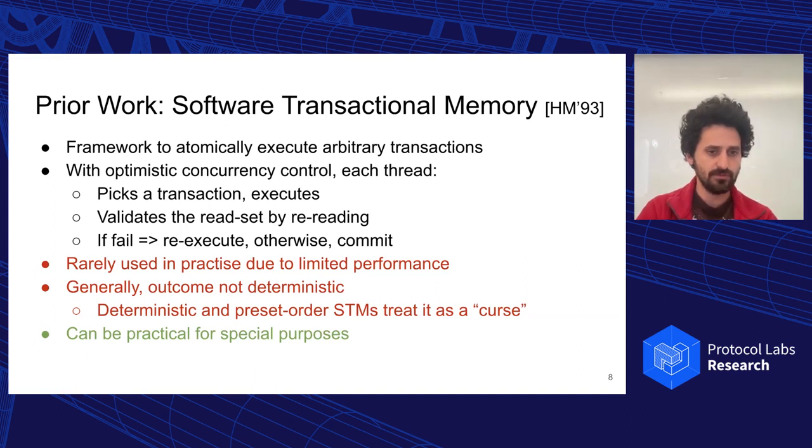However, there are a few problems. First, in practice, even though there are like 30 thousand academic papers on software transactional memory, in practice they are very rarely deployed, and this is because their performance is usually very limited compared to other fine-grained solutions, because the bookkeeping and the synchronization overhead is usually high. In addition, generally the outcome of STMs is not deterministic. So if we have two validators that execute the same block, it's possible that they will come up with different final states because they are executing the transactions in a different order.